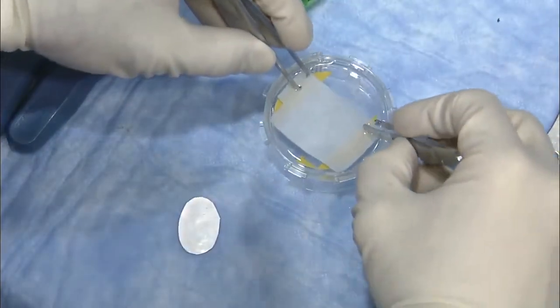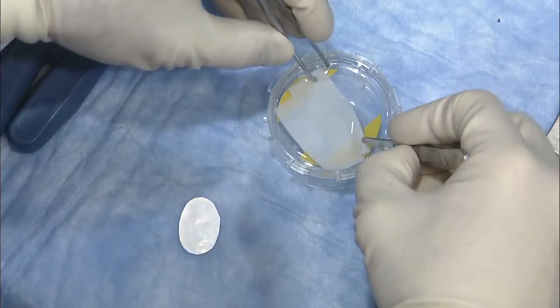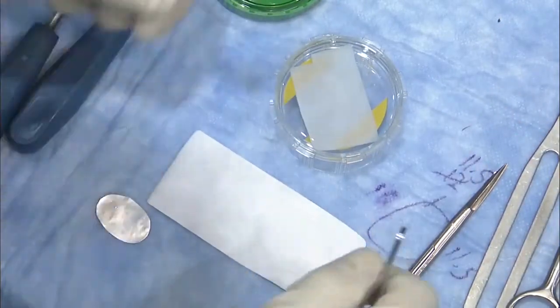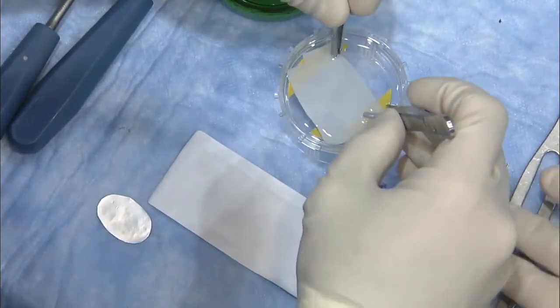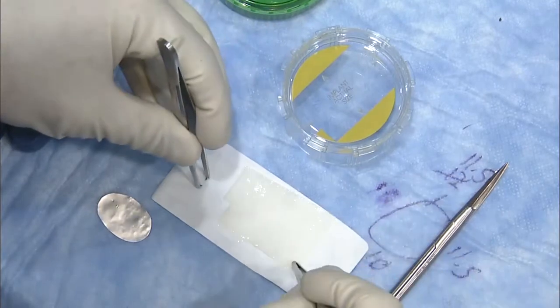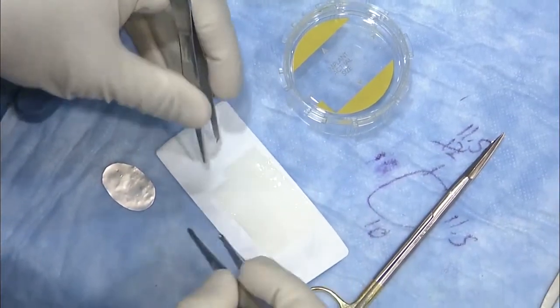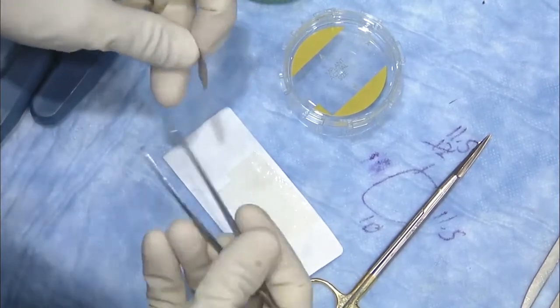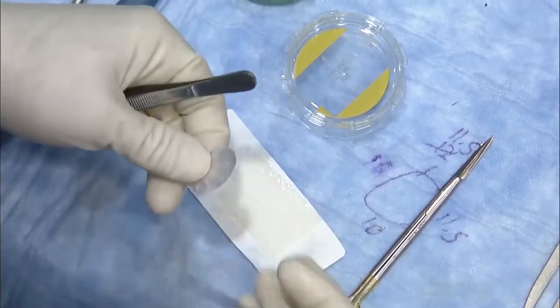I would typically have my circulating nurse hold this, and then we'll use this white paper here as a backstop, and that's just from the fiber wire. So we'll lay this right on there, and this will facilitate some of the cutting that you can do. Can you see that? Okay. Yeah, I think it's showing up pretty well.